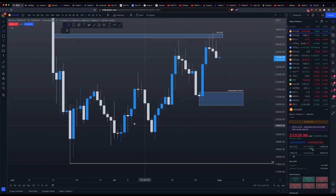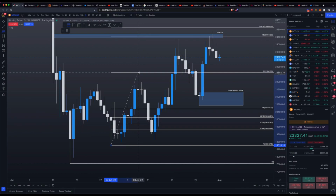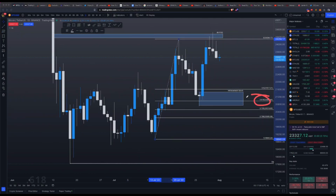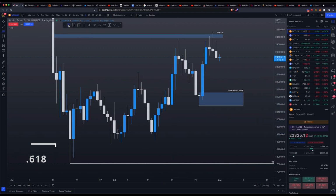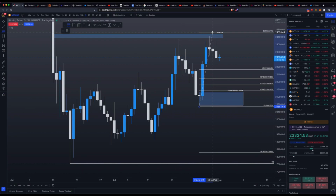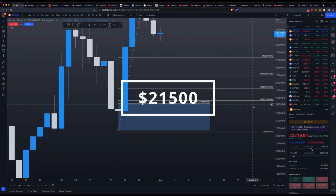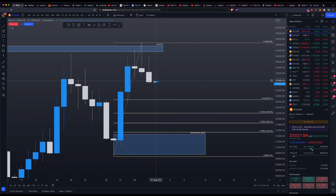But otherwise, that was the first market expansion phase. Then you have the second market expansion phase, where we pulled back all the way to the 0.618. So given that this time we have had another market expansion and we have just confirmed that this was the high, a pullback could reasonably see us go all the way back to $21,500 before you take off again.